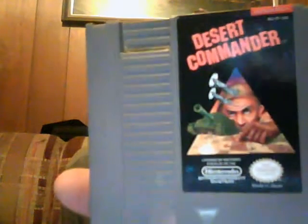Okay, so my buddy Joe, he came around. He wanted a couple games that I had, and he brought some to trade. I ended up trading him Yoshi's Cookie and Super Mario 2, and he gave me these ones. I got a copy of Desert Commander. I don't really care for it. I don't like the game at all, but it'll go on the shelf. I don't have it.